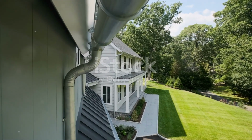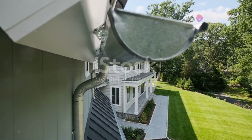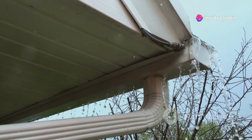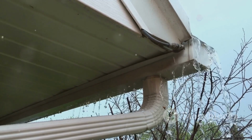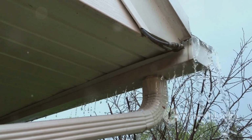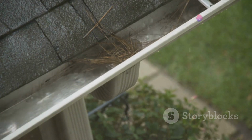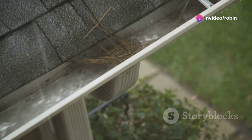Gutters are essential for directing rainwater from the roof to your storage system, preventing water damage to your home and ensuring efficient collection. Opt for high-capacity gutters that can handle heavy rainfall without overflowing. These gutters are designed to manage large volumes of water, making them perfect for areas with heavy rainfall. They help prevent water from spilling over the sides, which can cause erosion and damage to your property.